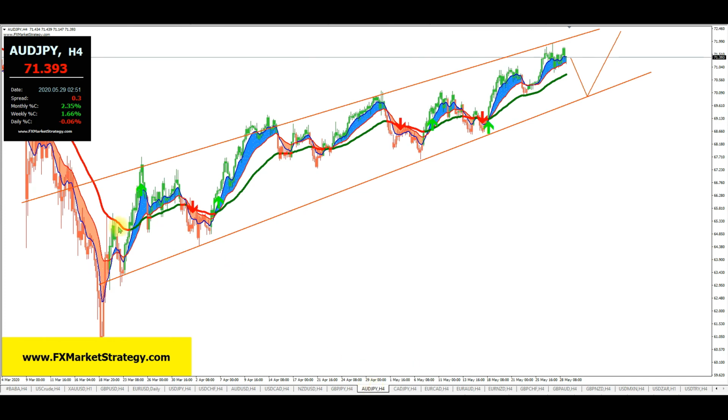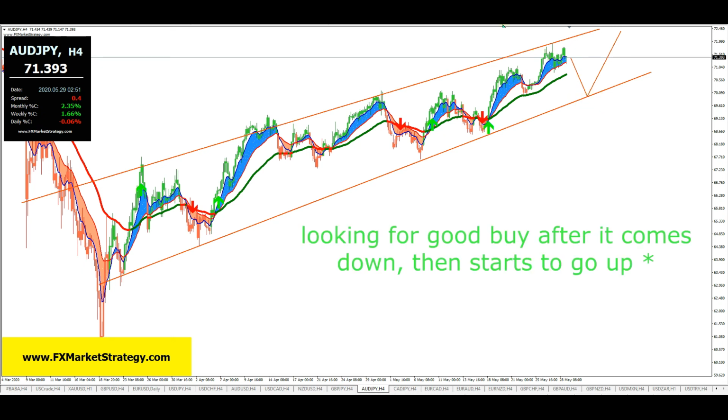Australian Japanese yen, you can see it's going in an upward channel. I think this offers a really good opportunity to sell, as long as we don't break above here. So please make sure you put your stop loss at the top of this higher candle right here, just in case it does reverse, so it will not hurt you. And your target should be about 69.60, this level. Okay, and at this level we're probably going to start looking for a good sell going back up.